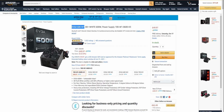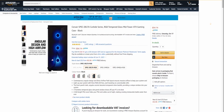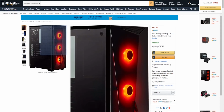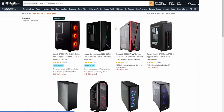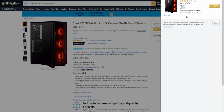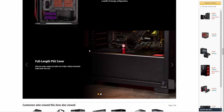And yeah, that's it. I mean, I didn't cover the case. Let's just open that one up. This is an expensive case, and I don't really know why I need it. I don't really even like the fans, the whole spinny fan thing. I only went for this one because it was part of this Amazon Prime Day deal thing. Let's show you. When you go in their warehouse, you buy it on here, and you get 20% off. So you pay £62 and you get it for 50. But yeah, there are just so many reviews and people are proper in love with it.